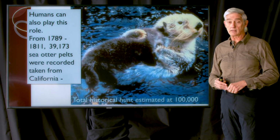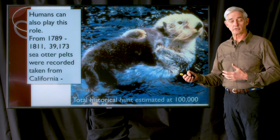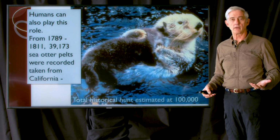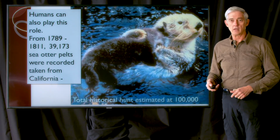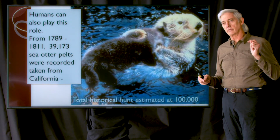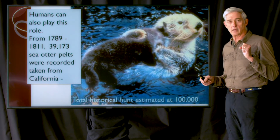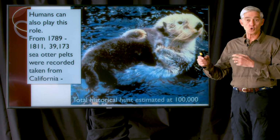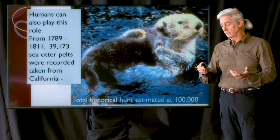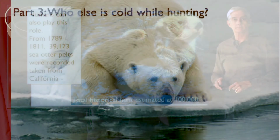And that led to a bloom in sea urchins, a bloom in abalone, which is another thing that otters eat a lot of, and then a huge decline in the kelp forests along the west coast of the United States. So just otters staying warm means that they're eating a lot, which means they play a really strong role in the ecology, which means that things that control otter abundance have an outsized role in the ecosystem of the kelp forests of the west coast of North America.